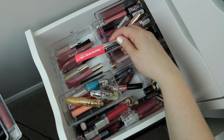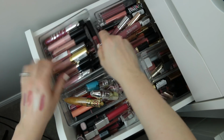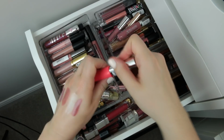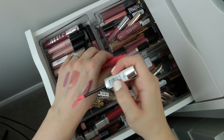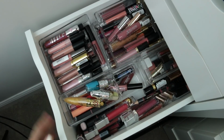Pull this Rimmel one in. This is the Oh My Gloss from Rimmel. This is, I think, one of their tinted lip oils. This is the shade Contemporary Coral. Yeah, let's pull that in. I'm not sure how I feel about that.